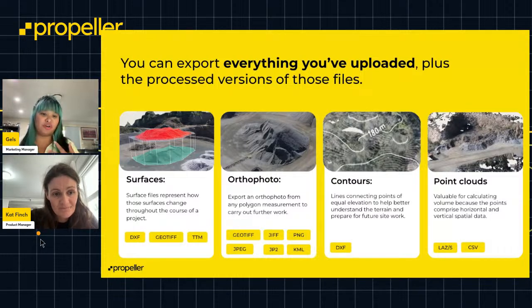Yeah, and I know, Kat, we were talking about this the other day. It's great to know all the different file types that we can import and export to, but can you share some examples with the audience of what software people are exporting and importing into with these file types?